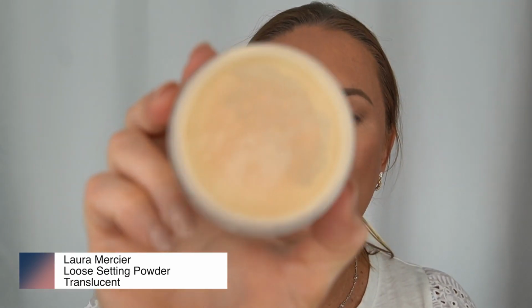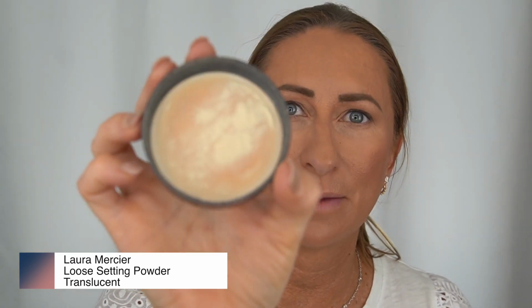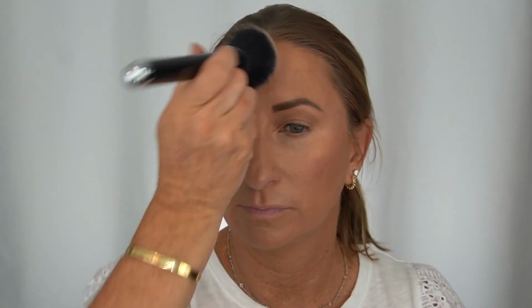Again, I only poked some holes in this, and then you heard me kind of tapping it so I can get some powder out. I'm just going to use a fluffy brush. I'm going to tap everything in. It kind of also helps to blend everything in, set everything.